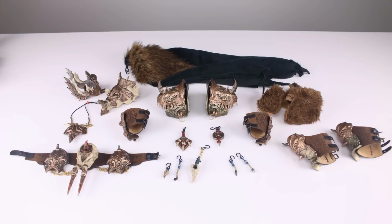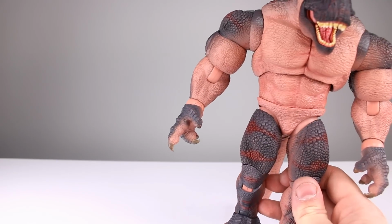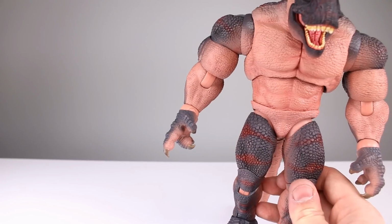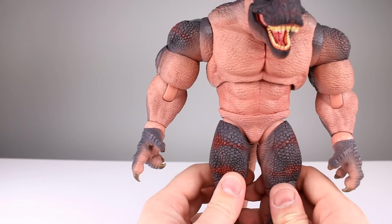So I'm going to say for accessories, I don't know, 10 out of 10. No, I'll go 9.5 out of 10 just because he could have some fists. Some fists would be nice, but otherwise, it's a ton of stuff, so I'm okay with that.